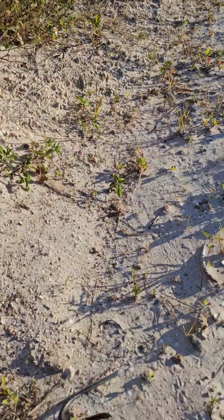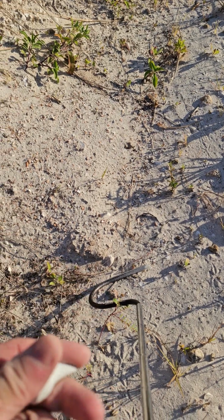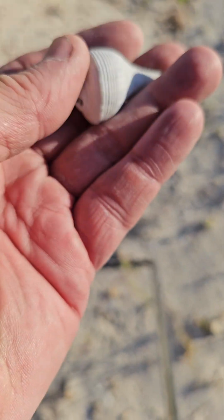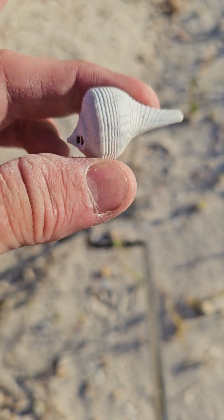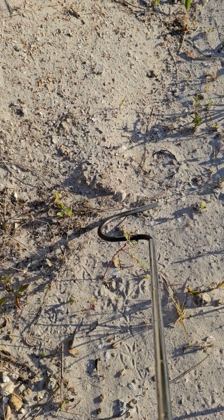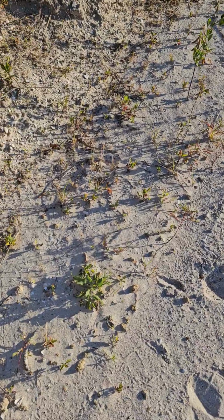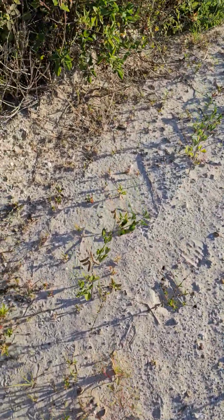Ooh, that's a neat little shell. Anyway, yeah, I'm out looking for shark teeth and cool shells. And that's a cool little one. That's neat. I'm gonna keep that. I got a few others that I've taken pictures of that I'll also be posting with the video. I don't know why I haven't done a video yet, but I guess now I got a video.